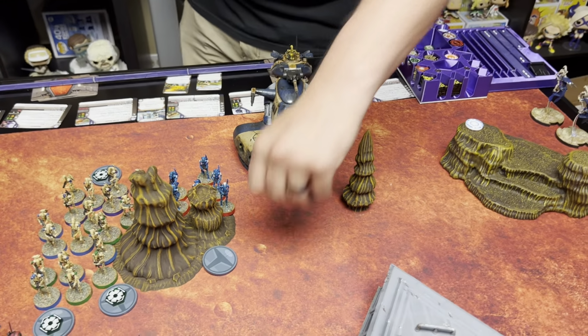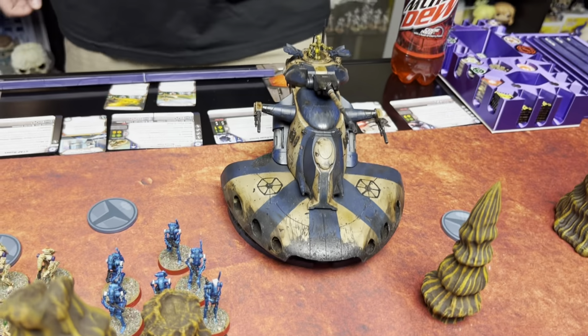All right, I'm going to go ahead and go with the tank here. The big boy. The biggie. Big Boomba. And he is going to go ahead.